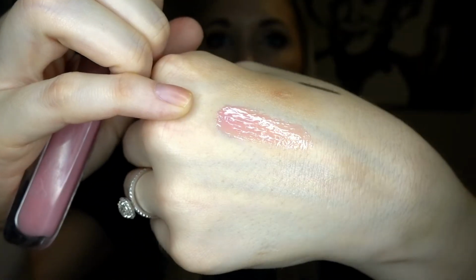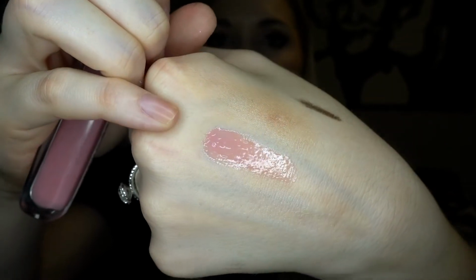We'll see. Last thing here is my lip gloss that I'll be using. This is by Marc Jacobs, and this is in the shade Pink Flamingo. I love Marc Jacobs lip gloss. The formula is so nice. It's a little more on the thin side, so they're very comfortable, but you can definitely layer it up.